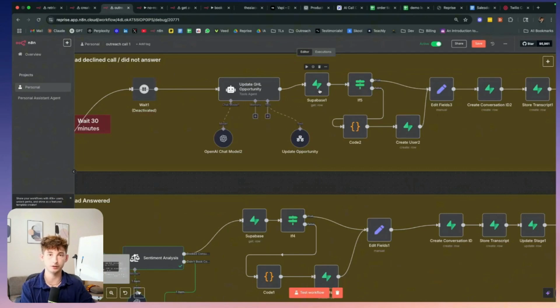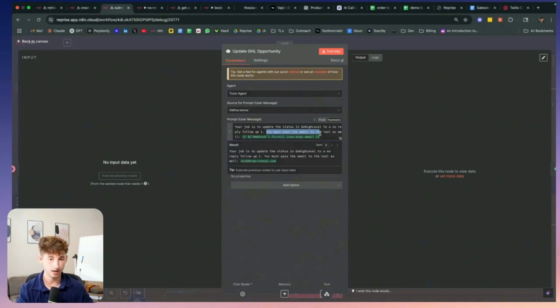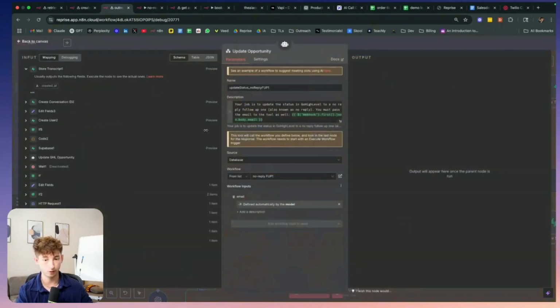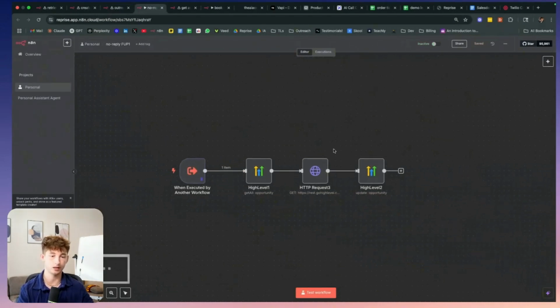We actually use Go High Level for this piece, where it's just going to send automated messaging. So within here, we just say your job is to update this status in Go High Level to a no reply follow-up one. You must pass the email to the tool as well. We're going to give the email and the phone number, and it's just going to continuously follow up with them. That'll open up a workflow like this, where it's going to get our opportunities and then update the opportunities.